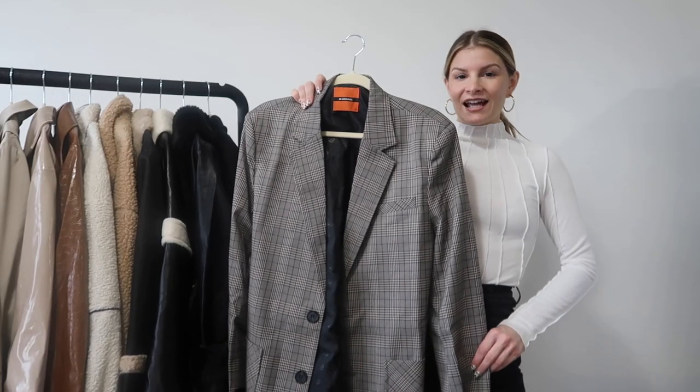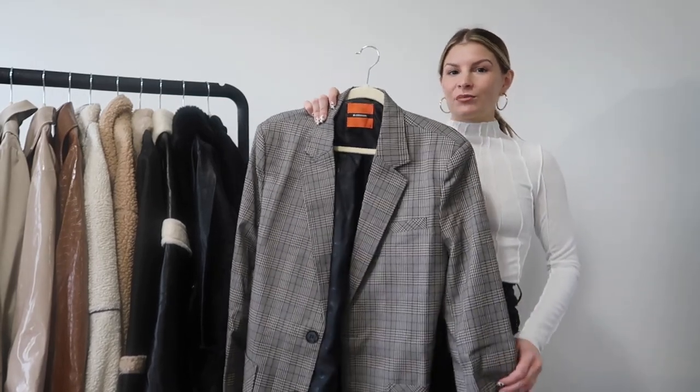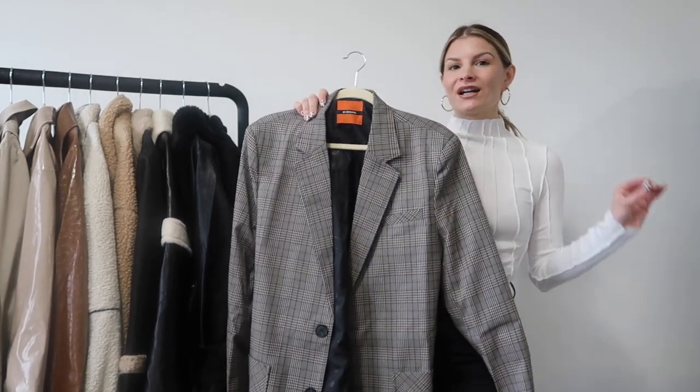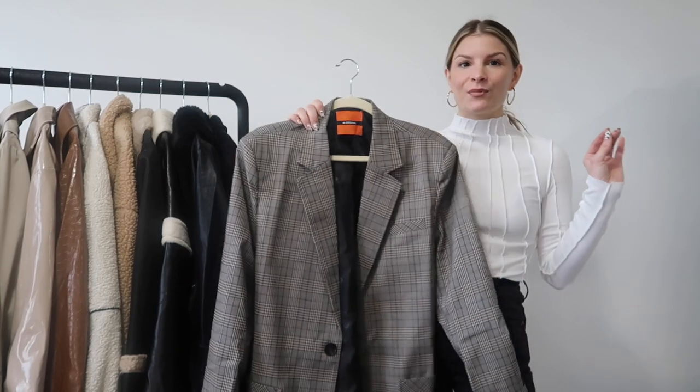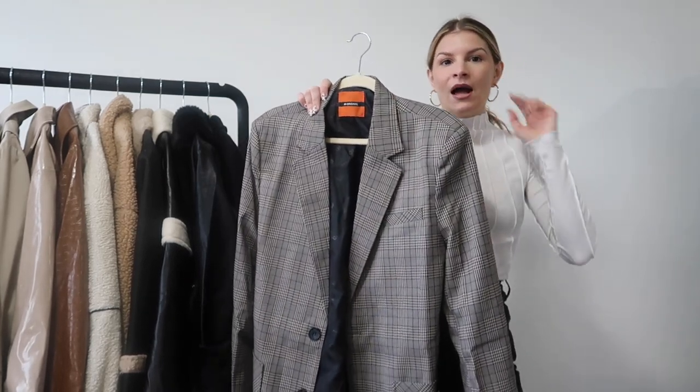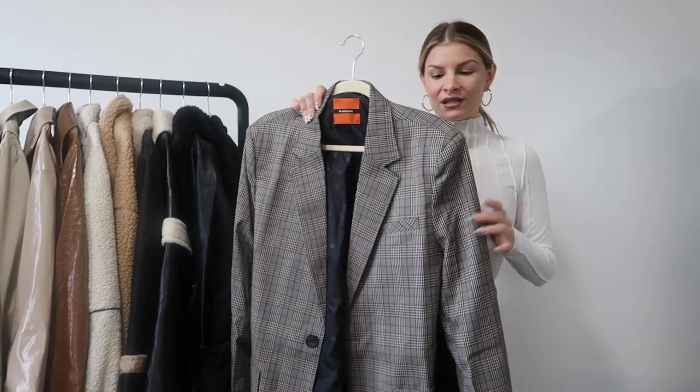The next jacket that I have is actually a men's blazer coat. Dale placed an online order. I don't even know where it's from. I'm so sorry. It just says M original on it, and I'm totally blanking on where he ordered it from, but the jacket didn't end up fitting him, so he passed it to me.